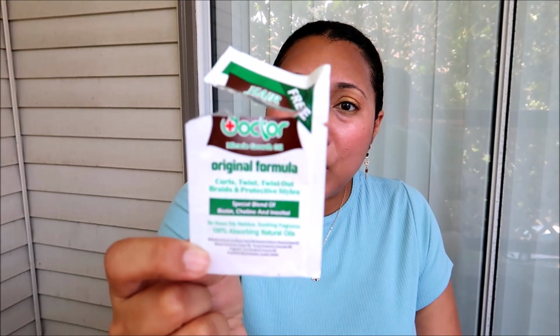I think this would have done a really good job on my hair when it was straight. It has almost like a serum-y consistency. It says that it has 100% absorbing natural oils that will not leave any residue or make your hair heavy, which is perfect when my hair is straight and when it's curly. I don't like that oily residue feeling that you can get with a lot of oil blends. Whenever the day comes to where I do need to re-up my oils, I will look back on this video and remember this stuff.